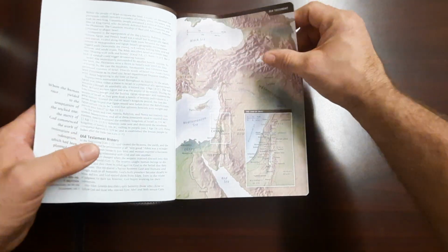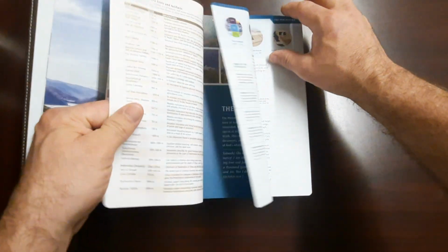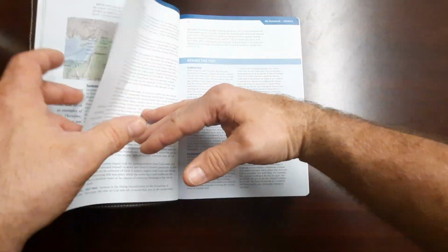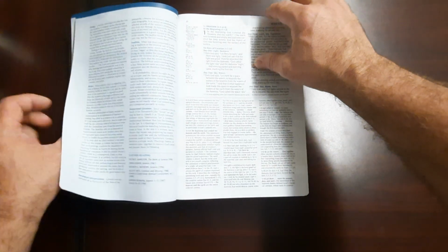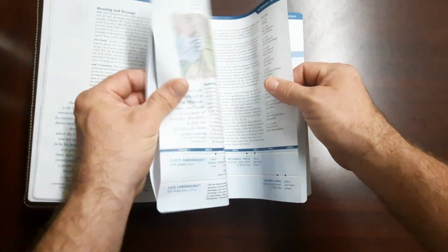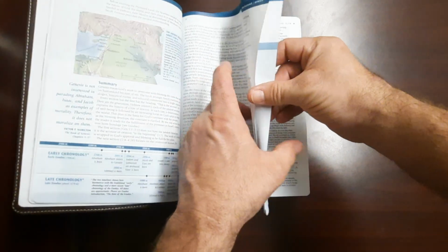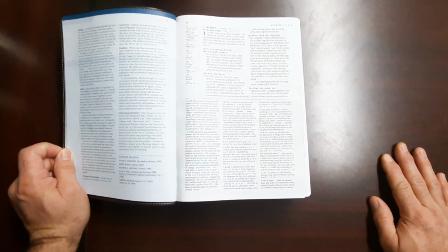We get an introduction to the Old Testament. We're going to have quite a bit of that, and then we get an introduction to the Pentateuch. And as we've seen with the introduction to the Old Testament, it's a very large section. Okay, and then we begin our introduction to Genesis. So here's the Pentateuch, and then here is our introduction to the book of Genesis. It's at least, let's count, 1, 2, 3, 4, 5, 6-page introduction to the book of Genesis.